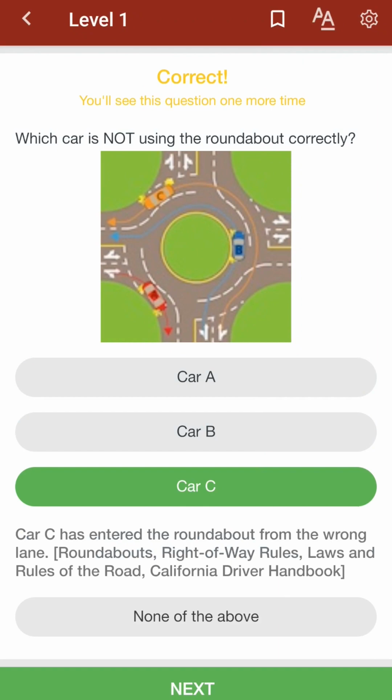Explanation: Car C has entered the roundabout from the wrong lane. Roundabouts, right-of-way rules, laws, and rules of the road. California Driver Handbook.